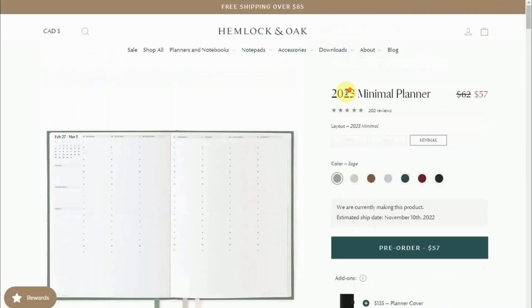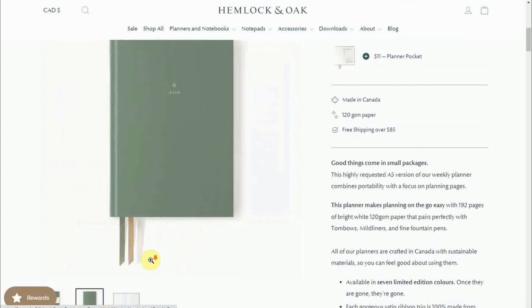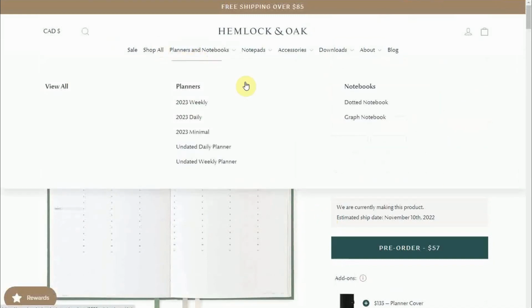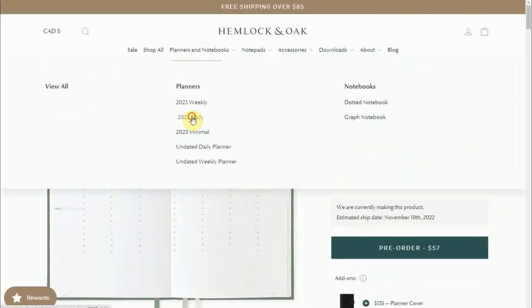I really like the look of this planner, especially if there's less stuff. There are not a ton of promo images yet. This is a new item they are offering this year, and it only just went up on the website. So take that for what it's worth.